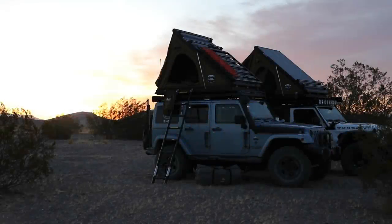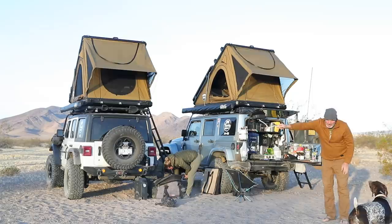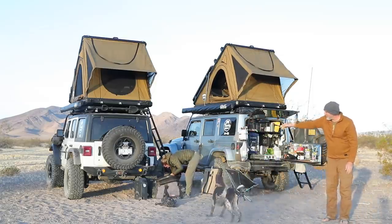Our first night in our new CVT tents was amazing, and we woke up the next day feeling refreshed as the sun rose over the sand dunes.